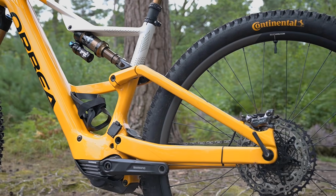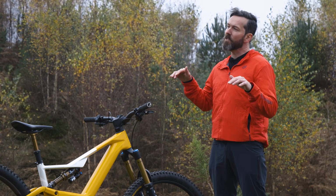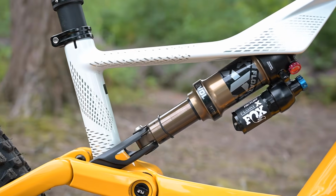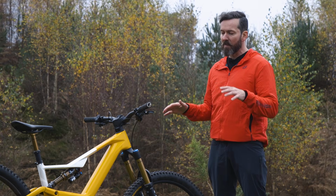And that's not the only thing I didn't like about the fork: the fork doesn't balance the rear suspension. The rear suspension feels more linear, more active, and the fork kind of sits up. So the bike kind of pivots around the front axle, and you've got a disconnect between the front and rear of the suspension.